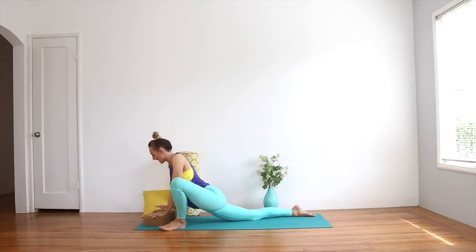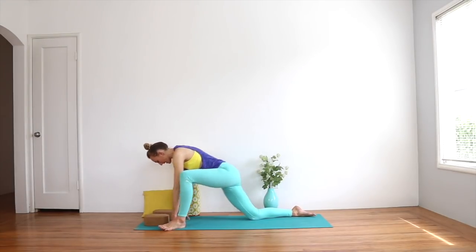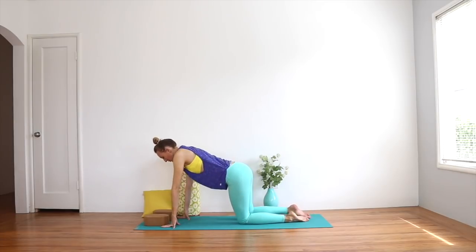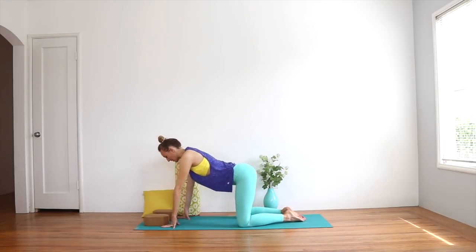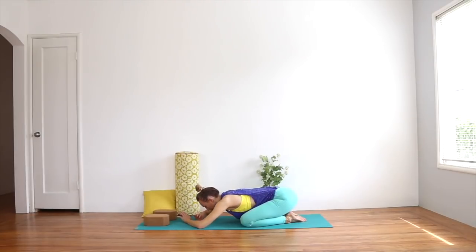Gently press yourself back up. Take the left knee back to meet the right. And just come into a child's pose. Any child's pose that's comfortable for you. I'm taking my knees wide. Breathe into your low back here.